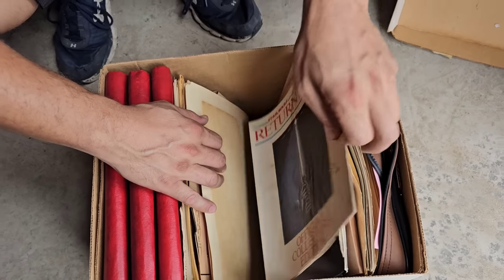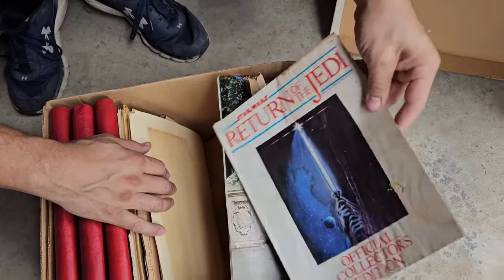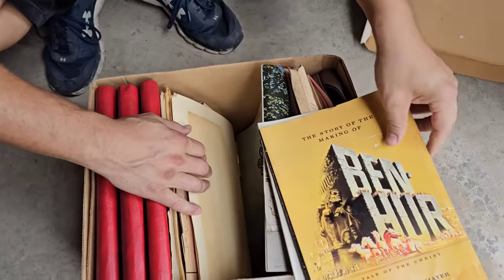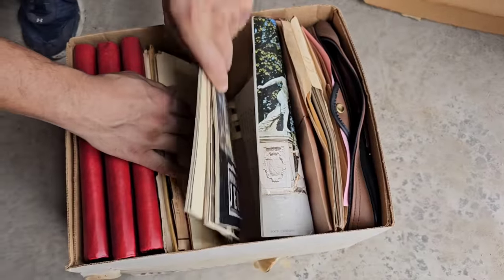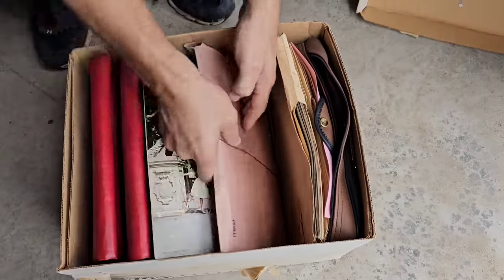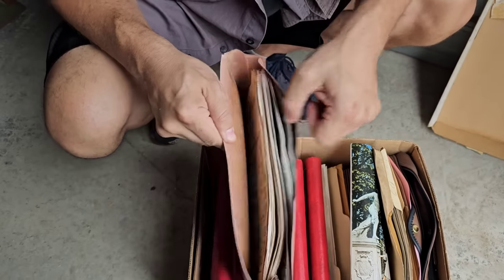Oh my goodness. You've got to be kidding me. Oh my goodness. Edition. Look at that. Okay. All right. Check this out, babe. The making of Ben-Hur. Look at this. Sound of Music. Oh, wow. This is going to be fun to go through with a fine-tooth comb. Oh, to sort this all. Oh, man, this is going to be fun.